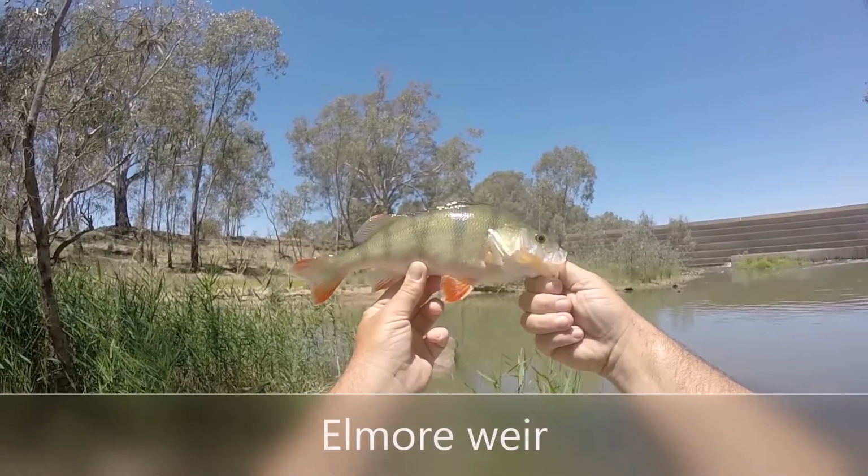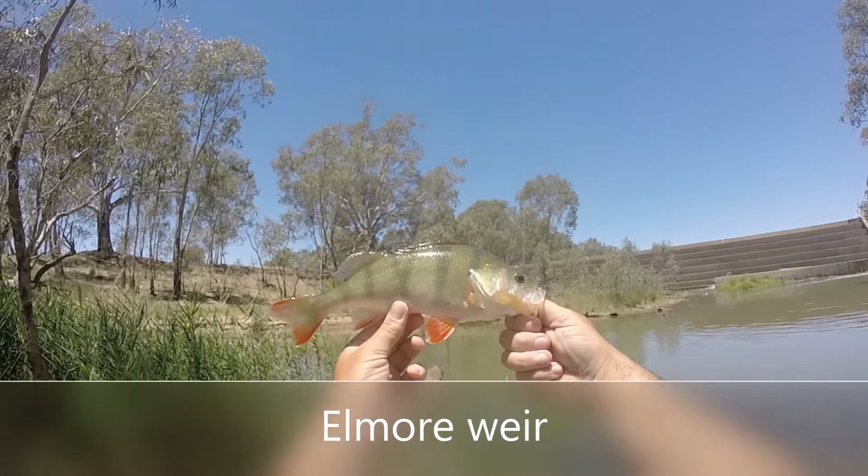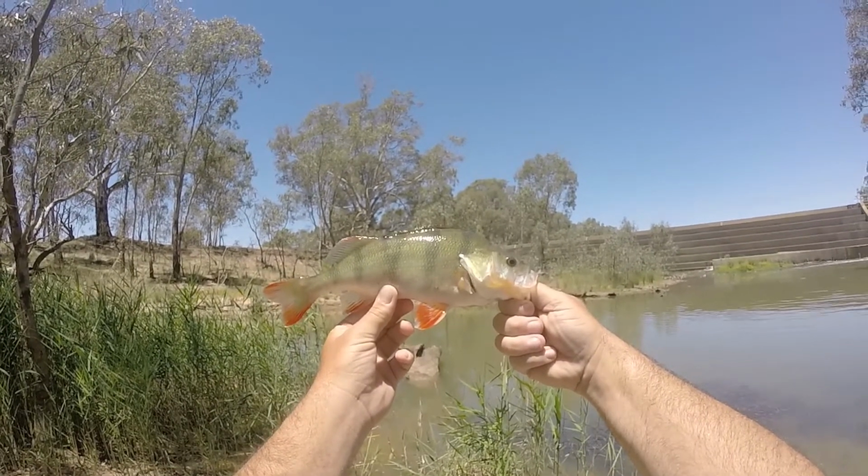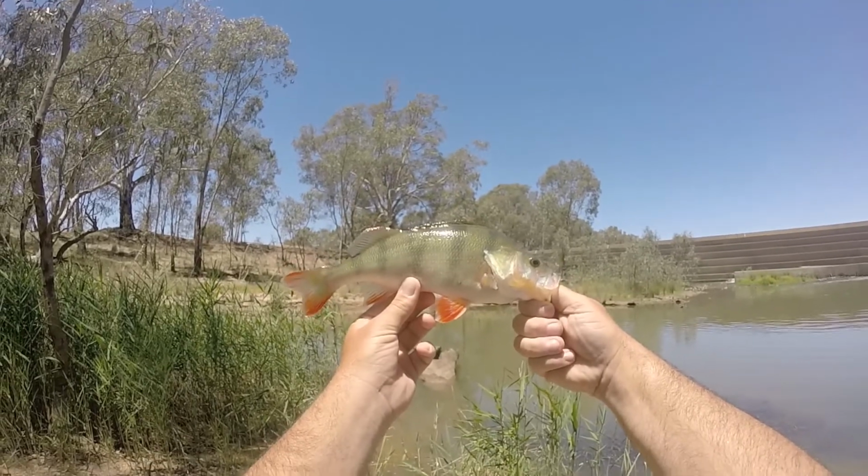So on that note, guys, let's play a clip from the Elmore Weir compared to the ones in Greens Lake. Look at the beautiful colours on this one. This is what I wanted to get for Seamus, actually. Some footage of a darker redfin out of the river for him.